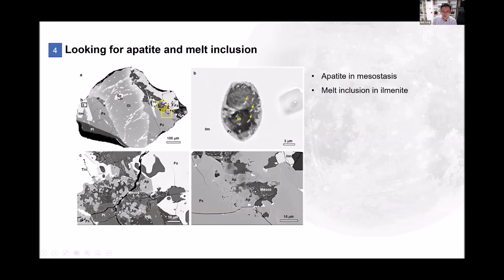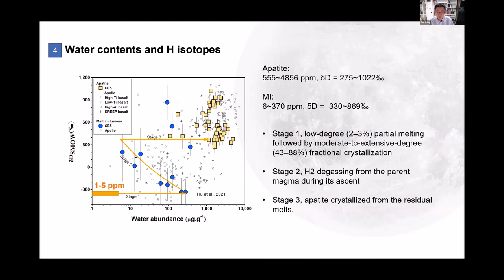So the fourth question is about water content in the source region. We focused on the apatite and the melt inclusion. These are the results of apatite, which have water content from 500 to 4800 ppm, and delta D is about 200 to 1000 per mil. For the melt inclusion, the water content is from 6 to 360 ppm, and the delta D is from minus 300 to 800 per mil. This result actually falls within the range of Apollo samples, which may reflect a multiple stage process.